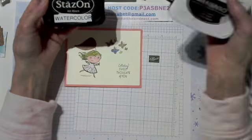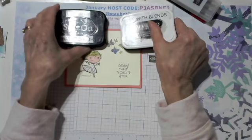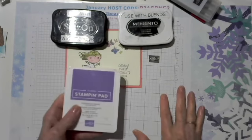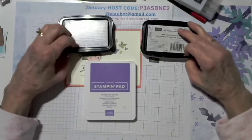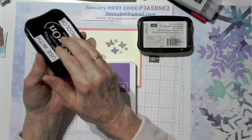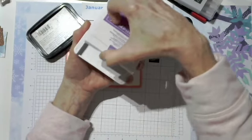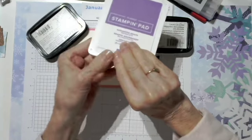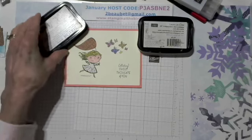The two things I want to remind you, anytime you have ink that is not in one of our Stampin' Up cases, let me get one to show you. You need to store them upside down so that the ink flows to the top of the pad. On the ones that are made by Stampin' Up, ours have the pad that when you go to close it, it's upside down. So you store them right side up.